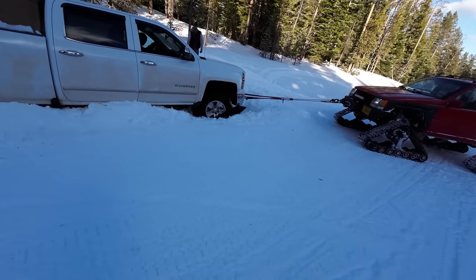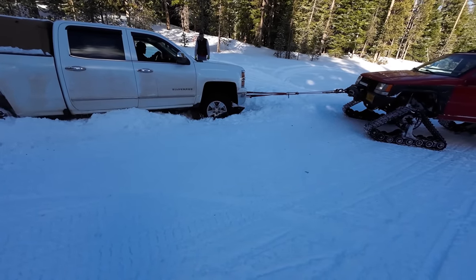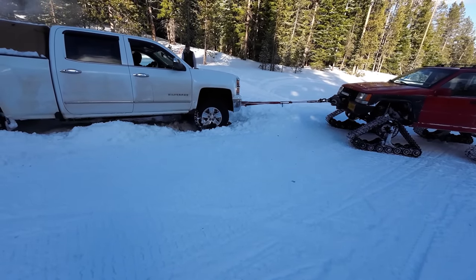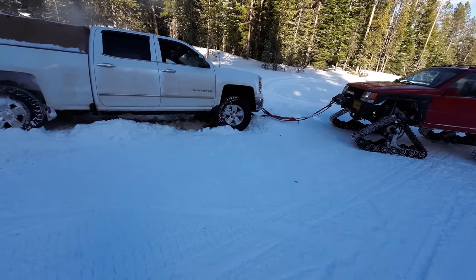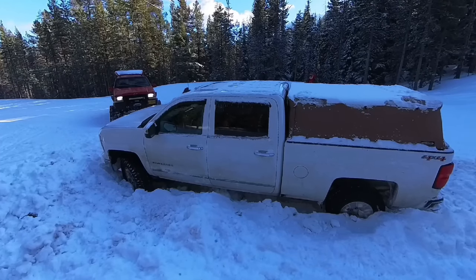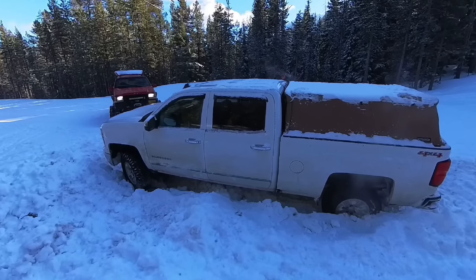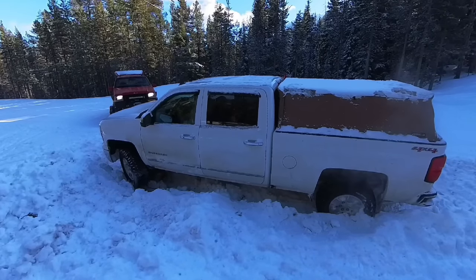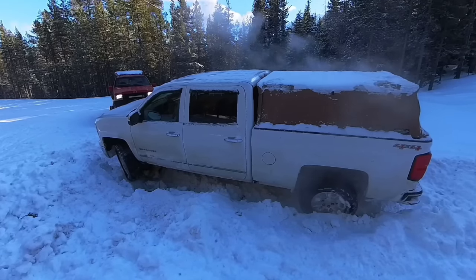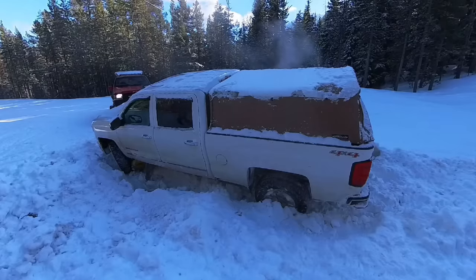Rear's rolling. He's good. He's good. Keep going. A little more. A little more. You have to keep turning to the passenger side. Okay, I'm gonna back up and then pull some more.